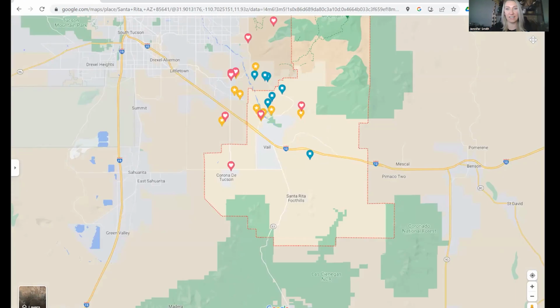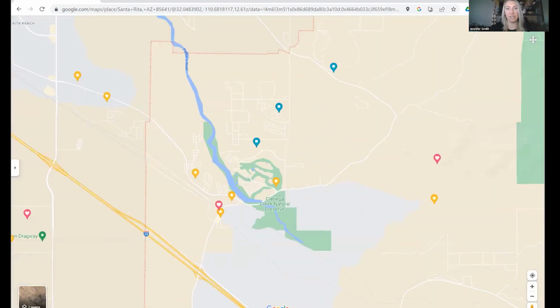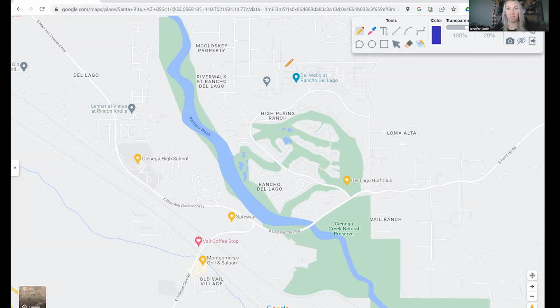So now let's get into Vail, and we'll start off by talking about some of the communities. Now, there's quite a few communities. Vail has been growing a lot over the last several years, so we're not going to talk about everything, but we'll cover a few of them real quick.